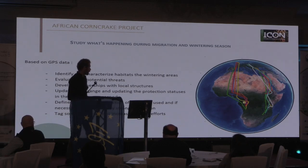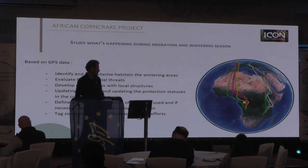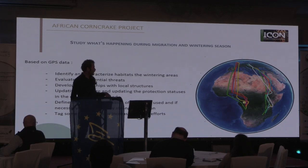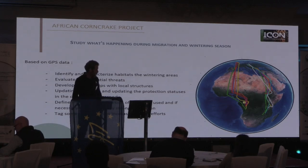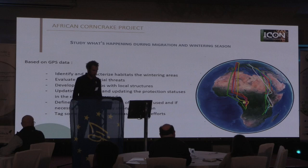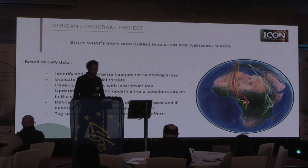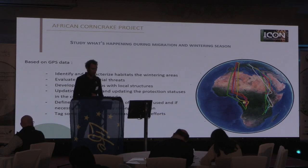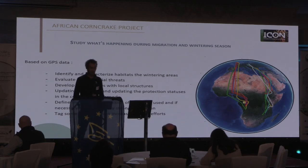So briefly, this map is showing the job which was done by Professor Green about 10 years ago. We can see the migration route used by corncrakes going from Scotland to West and Central Africa. With ICON Association, we have an objective to go to Congo and identify and characterize habitat in the wintering areas, evaluate the potential threat, develop partnership with local structure, and if possible, catch some birds over there and tag them and see if they come back in Europe.